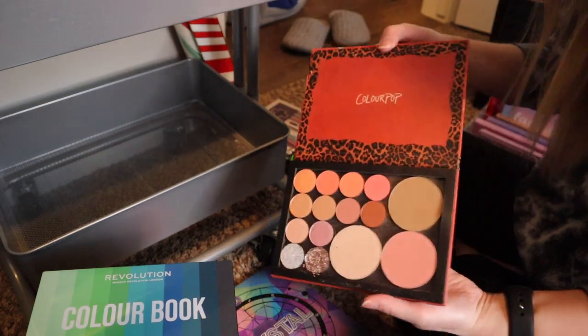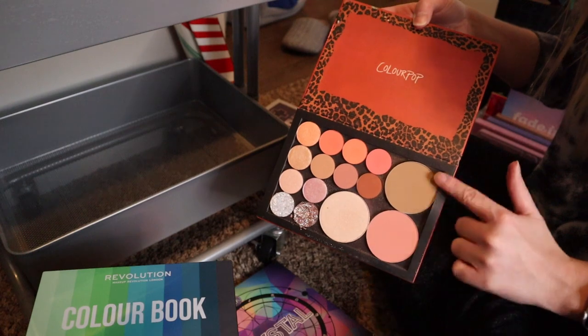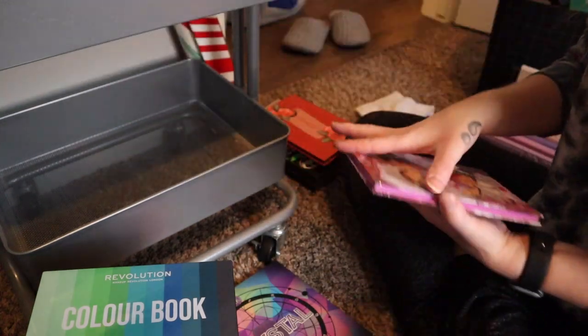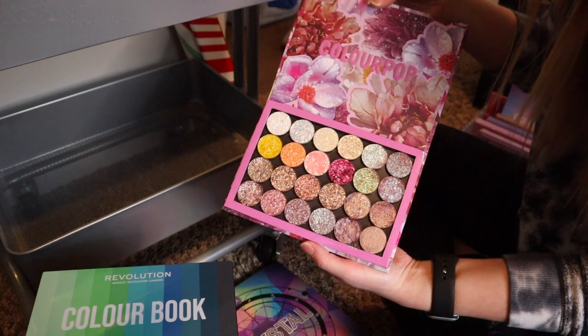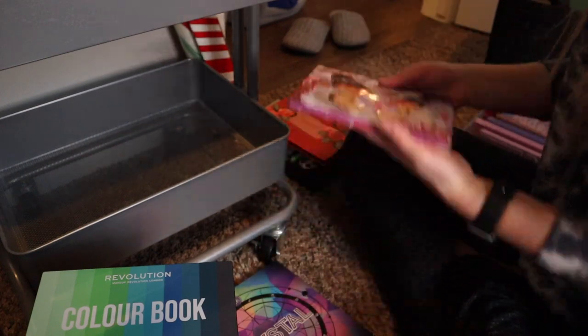I have this ColourPop palette that I made. So I have my contour, blush, highlighter, and some shadows. I'm going to keep this. Don't love these two shades for me. I thought I did at the time, but I've gotten more into makeup and realized what I like better. And then this is my ColourPop glitter palette. Oh, look at all these glitters. They're so gorgeous. This one broke and is kind of all over this quadrant, but love her.